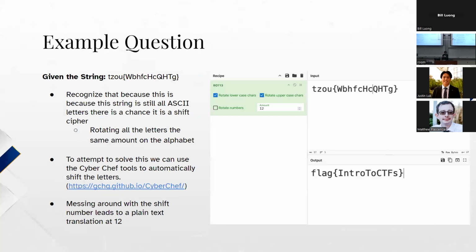And so getting into our example question, this is generally very easy because it's just a shift cipher, but to walk you through the steps that you would take, given this string, we can recognize that it is just ASCII text and it is just English characters there. So the first thing that you should probably try, because it's easy, is a shift cipher. But it could also be substitution. It can also be a lot of different other ciphers, but taking the easy ones first should always be your go-to.